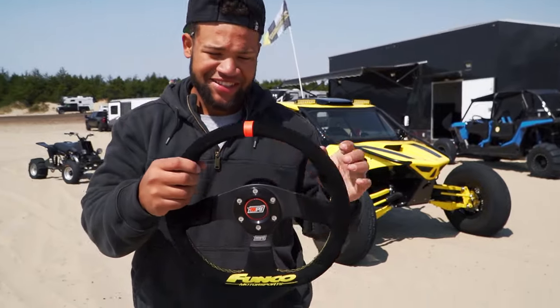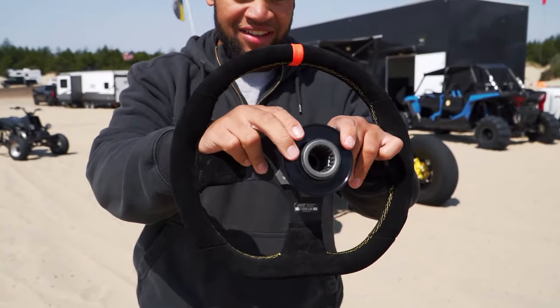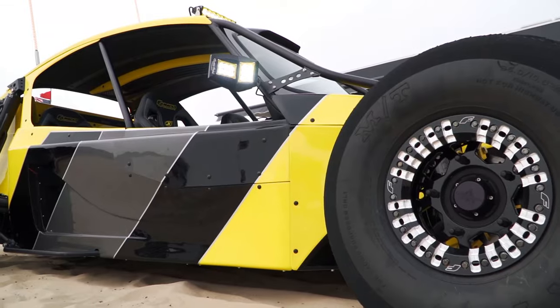Let's just start off with the steering wheel. Look at this, guys. Got a nice little strip on top. A little quick release, everything like that. Come on, let's check out this car.